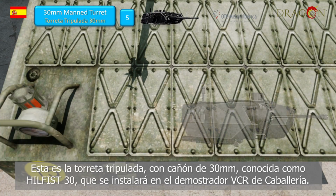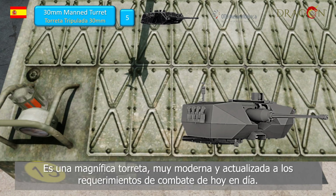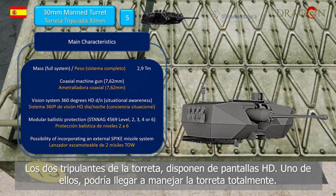This is the manned turret, with a 30mm cannon, known as Hitfist 30, which will be mounted on the VCR 8x8 demonstrator for cavalry. This is a magnificent turret, very modern and updated to today's combat requirements. It incorporates an automatic guide system for day and night, and a servo system that allows the turret to be stabilized in any condition. The two crew members of the turret have HD screens. Only one of them could completely manage the turret.